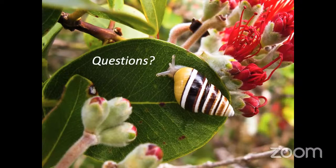Okay, we've got a few more. So is there a database that looks at current populations of snail species?